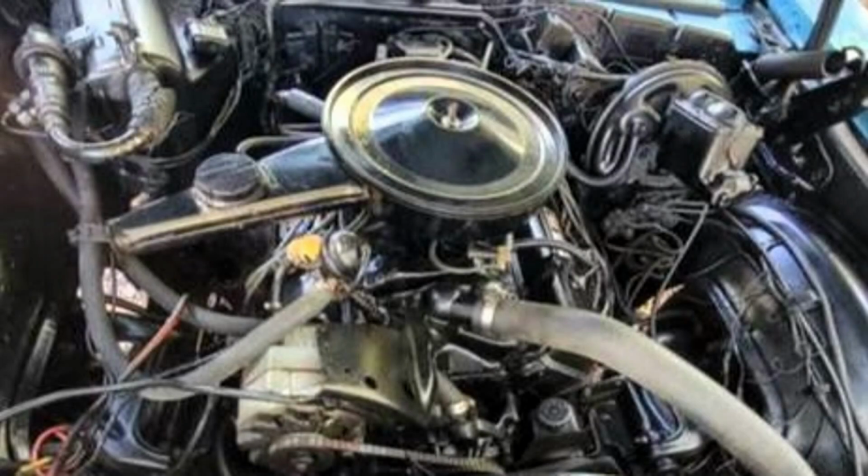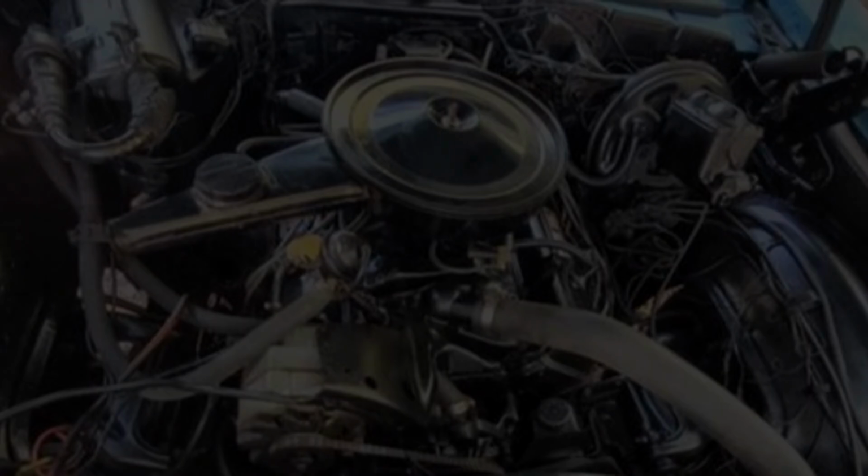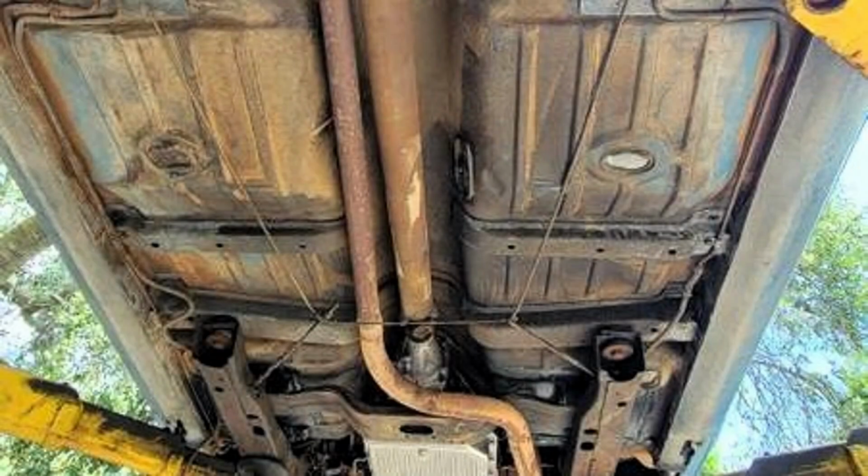The Nova is one of Chevrolet's most popular muscle compacts, and this one is a clean, well-presented example with great driving manners and show potential.